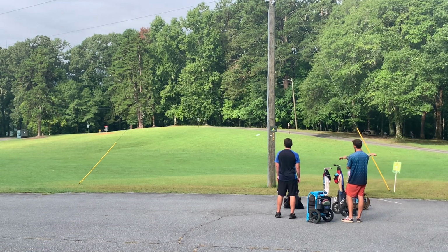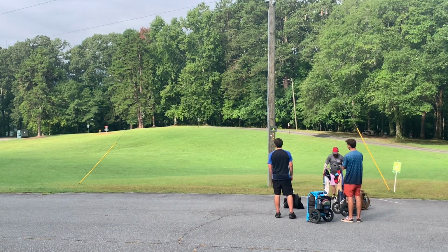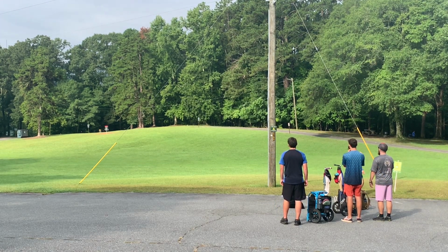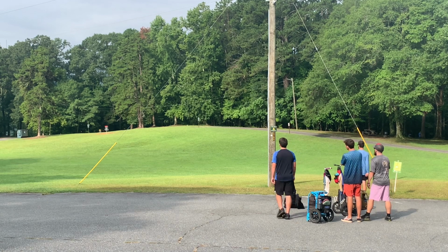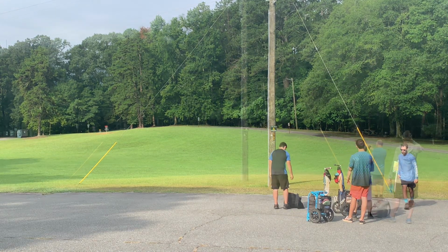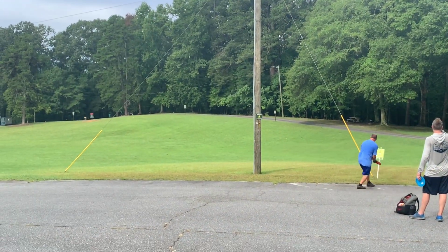Nick Nutley here. Good buddy of mine, but he's not quite going to make the island there. See if his partner can pick him up. It's looking good out of the hand. That low hyzer line has been working for a lot of people, and that one digs right by the basket. That'll give him a putt.